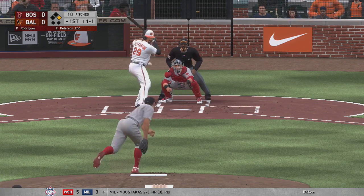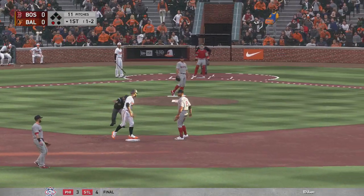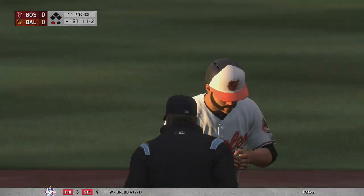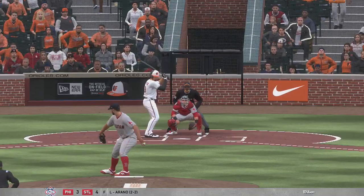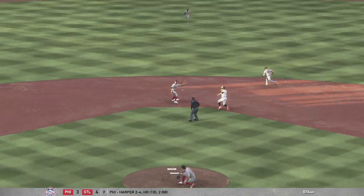He's set. Here comes the 1-1. Pitch is a called strike. The throw in time as he just gets the tag down. Well, so much for that first hit of the game. Tried to press their luck and move him up to second with a steal, but it didn't work out.